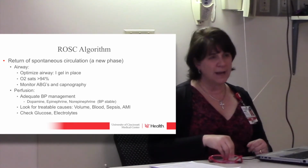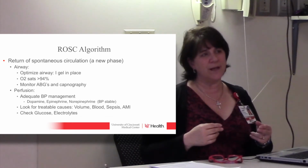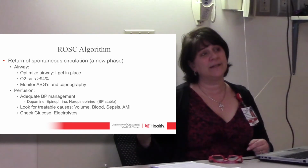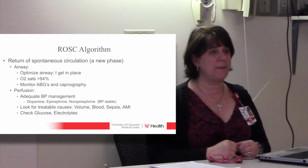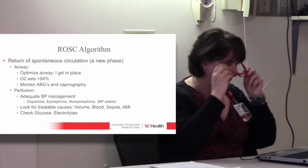So we use our capnography. If I had to pick and choose between capnography or pulse ox, I'm picking capnography because it tells me so much more about my patient. It tells me how well they're ventilating, etc. So we use it a lot.